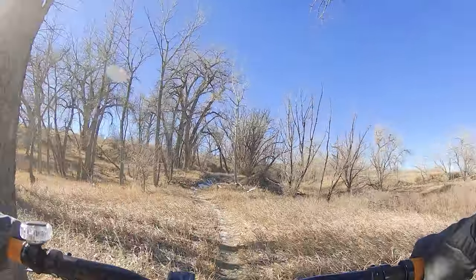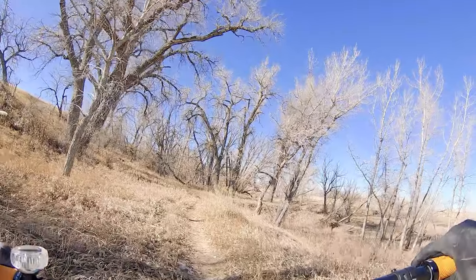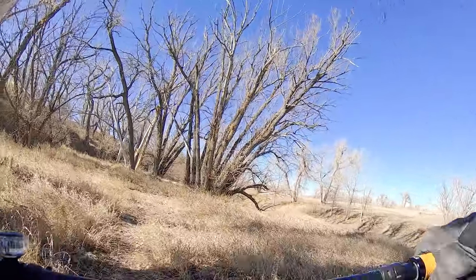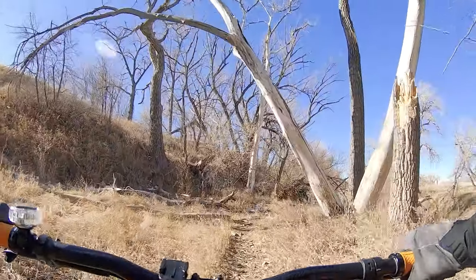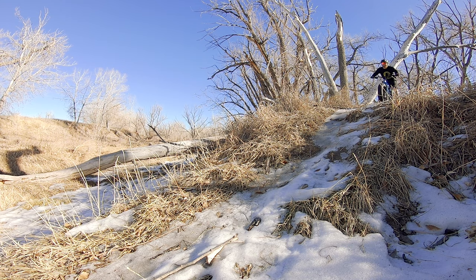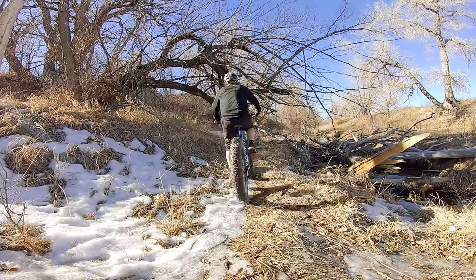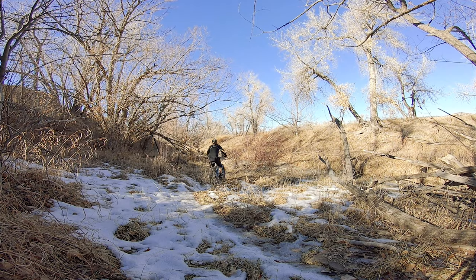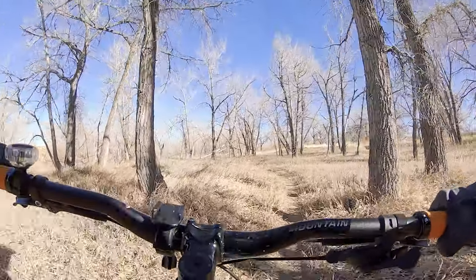Got some snow on the trail, little bits here and there, slash ice. Ooh, tricky. Slide out.